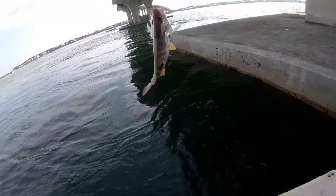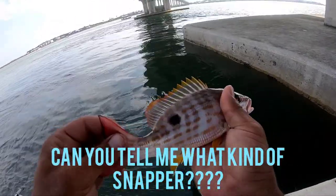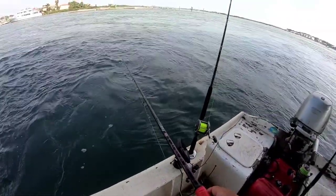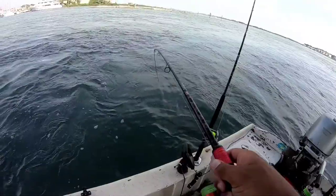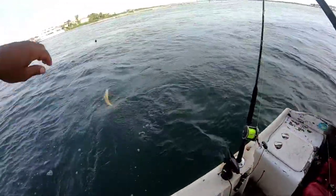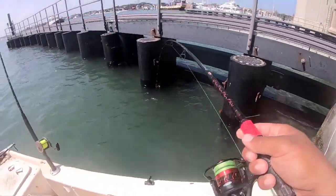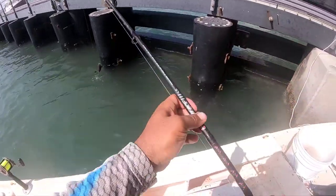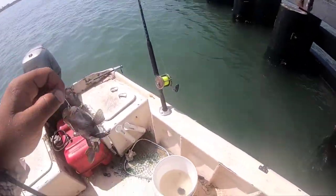Oh, there we go. Haven't seen one of them for a while. Little snapper. Pretty cool looking fish. Bunch of little guys down here. Back on. Yep, bunch of little guys. Go finally. Something small. A little sea bass. Cool little fish. Tiny, but cool looking.